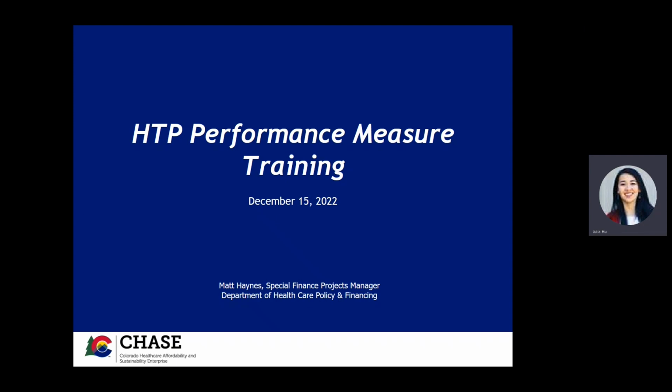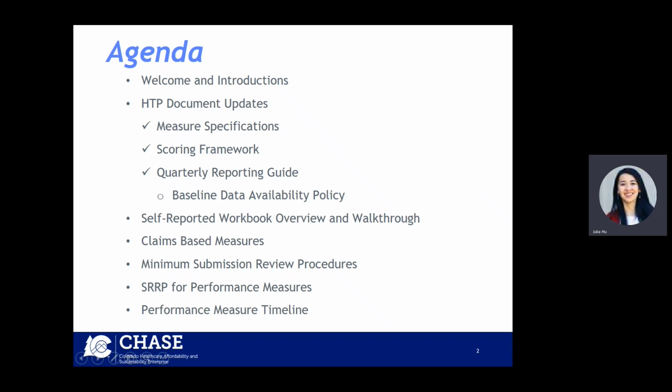So today we will be walking through that key information as well as any resources to ensure the hospital's success in the upcoming quarterly reporting. So let's review today's agenda. We'll talk about updates to key documents in the program, which have been posted to the Colorado HTP website. So that starts off by focusing on measure specifications, where we'll review every update or clarification to the measure specification since the last posted version. The scoring framework has also been updated recently, and we will review any of those updates associated with that document, as well as new chapters to the quarterly reporting guide.